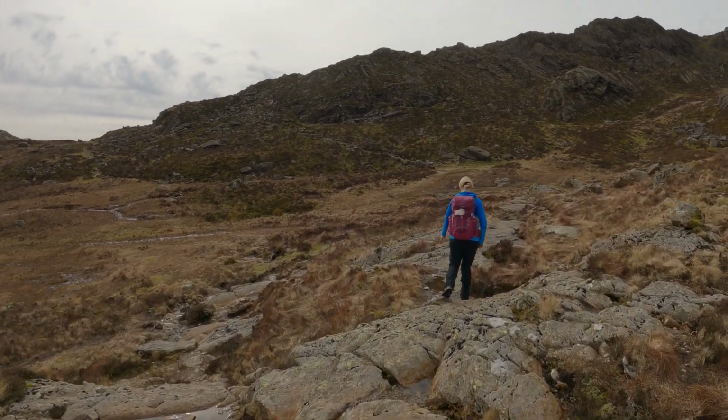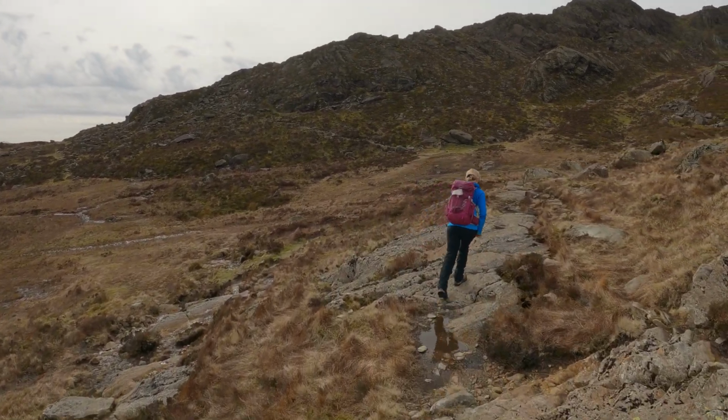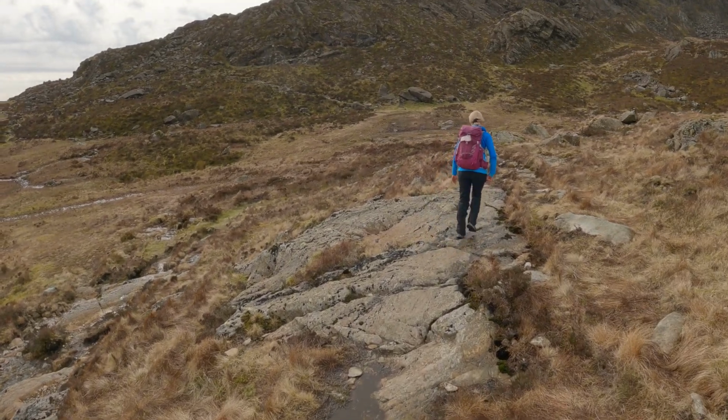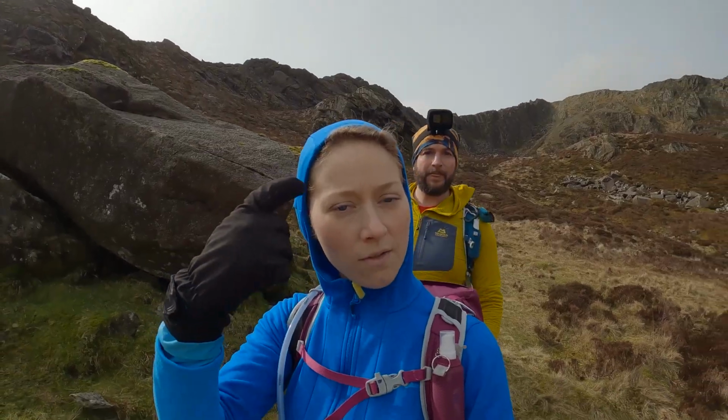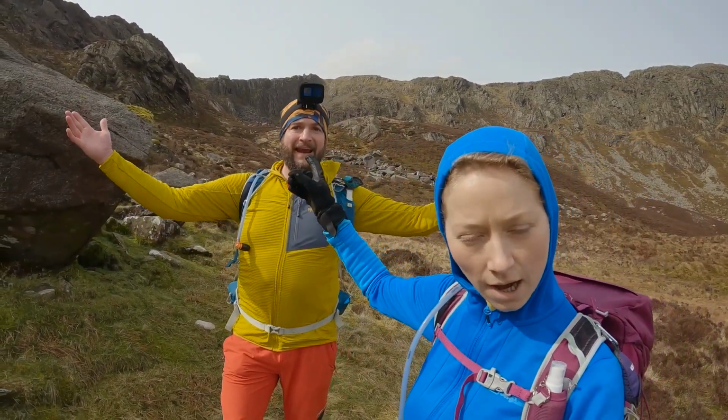Made it through the bogs. A bit of a tricky crossing towards the end there, which we didn't film because we were too busy trying not to fall in the mud. Testing, Kerry cam. I've put my hair away. Kerry's got his Kerry cam on. And yeah, we're going to get off now, onto the ridge.